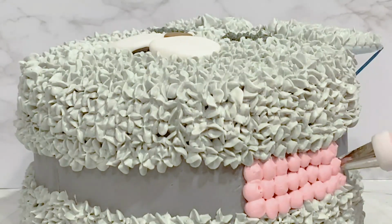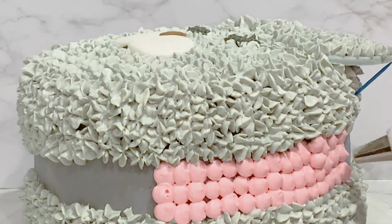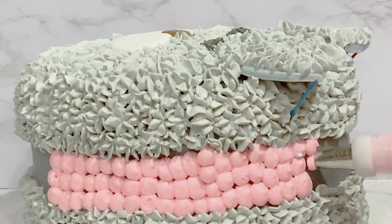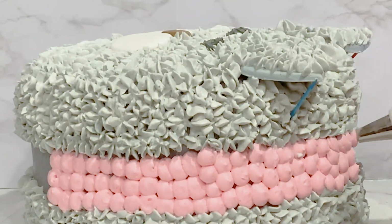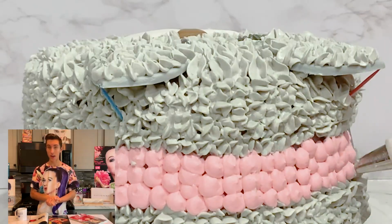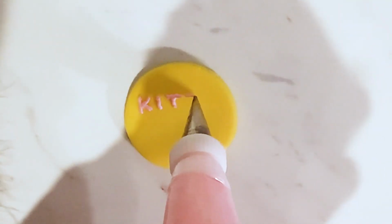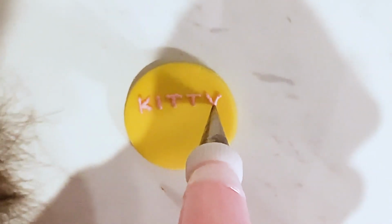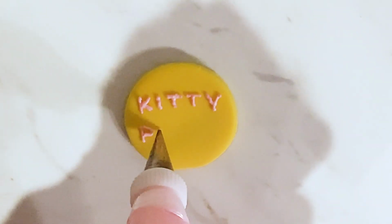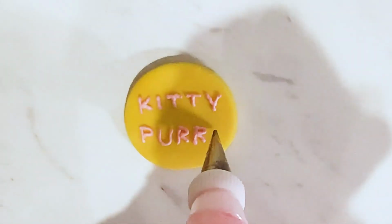And now I moved down to the side. So for the collar, I took a big open circle tip and I thought I'd give it some more texture, basically piping 3 dollops of buttercream in a line going around the entire thing. This also took a while. And then the cat has a little name badge, a little Kitty Purry. And to do this, I rolled out yellow fondant, cut it into a small circle, and took some more pink buttercream frosting and piped on the words Kitty Purry.